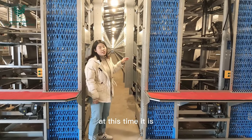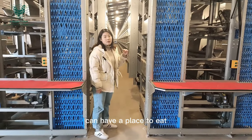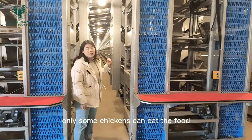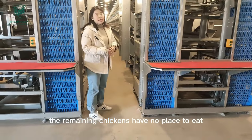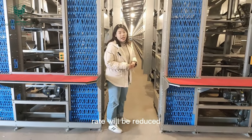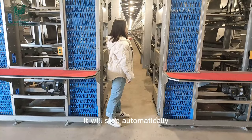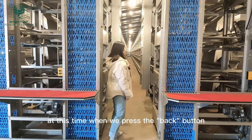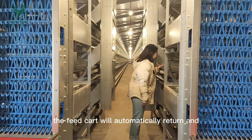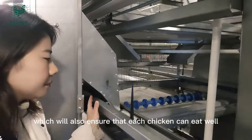At this time, it is very beneficial to have a large space. Every chicken can have a place to eat, but in a small nest, only some chickens can eat the food. The remaining chickens have no place to eat, and in the long run, the egg production rate will be reduced. When the feed cart runs to the last position, it will stop automatically. At this time, when we press the back button, the feed cart will automatically return and carry out secondary feeding, which will also ensure that each chicken can eat well.